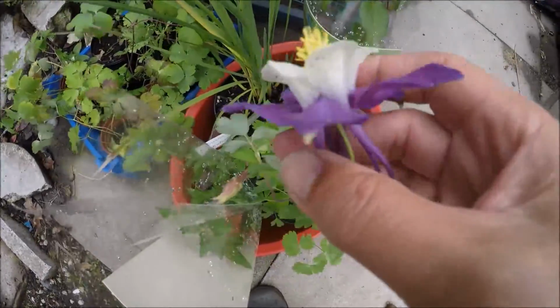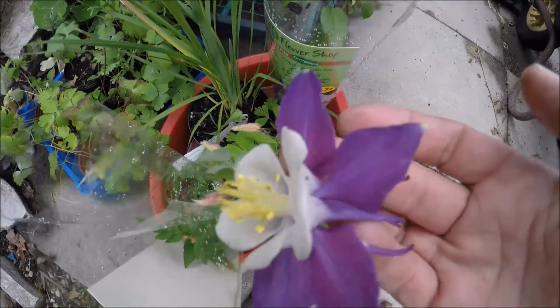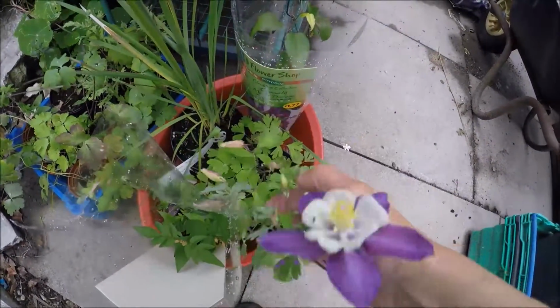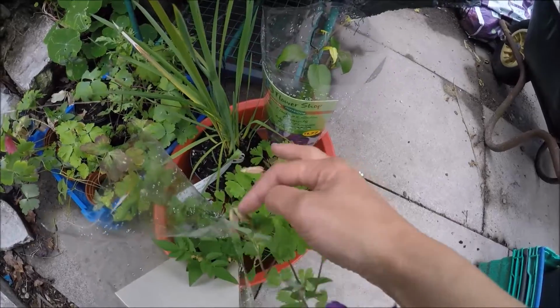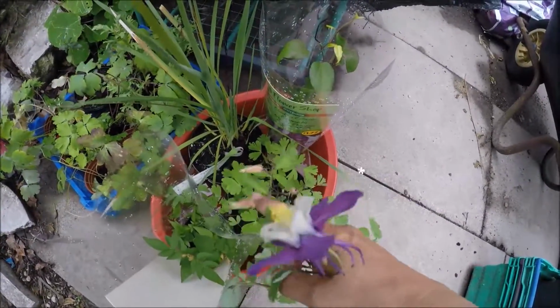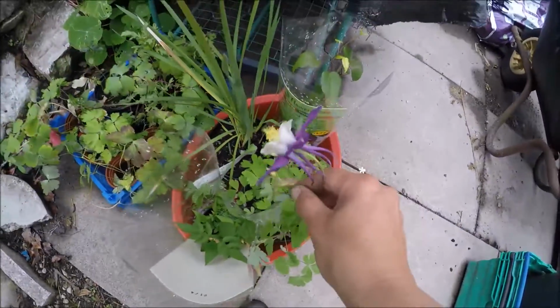Flower on my granny's bonnet. That's really pretty. Look at that one. It seems to be coming in lots of different coloured flowers. The white one's gone. It was white, the other one, but there's a load more coming. If you can see, more buds coming. So I don't know what colours they'll be.